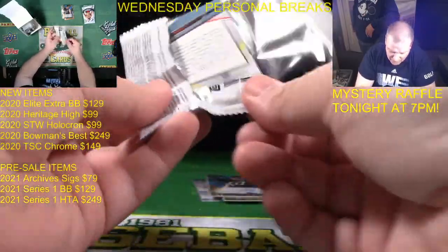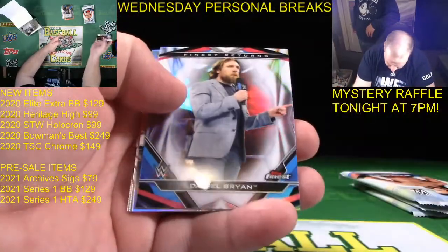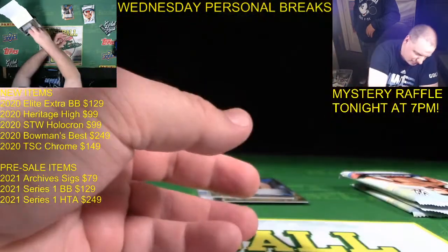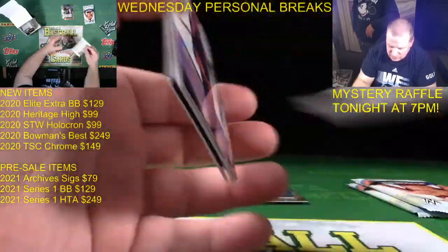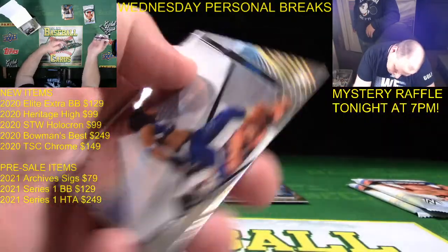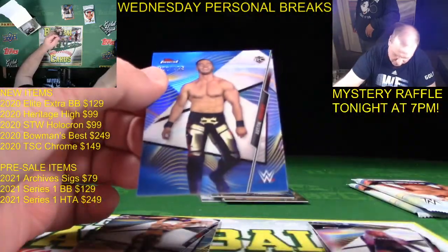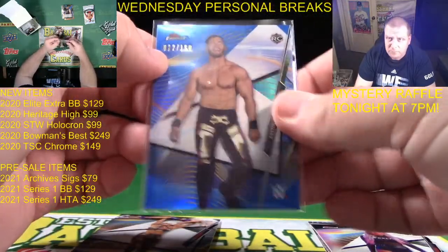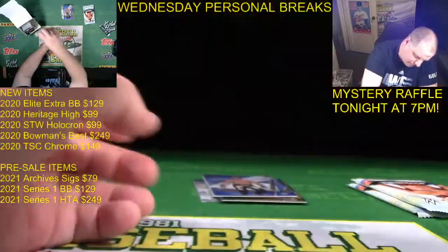If you want to get some Finest WWE, we got it at $100 a box. Kevin Owens right there. Daniel Bryan, Finest Returns, R-Truth. Ricochet, R-Truth again, R-Truth refractor, R-Truth base. He's almost 60 years old. No kidding. Liv Morgan. Bailey. And an Austin Theory blue at a 150. Bianca Belair. Andrade.